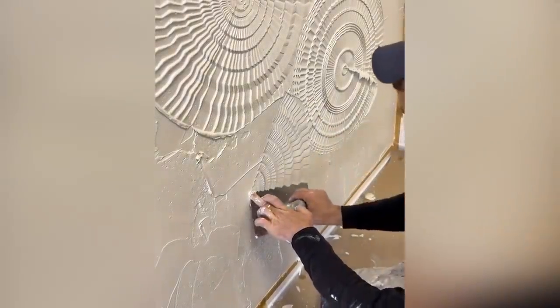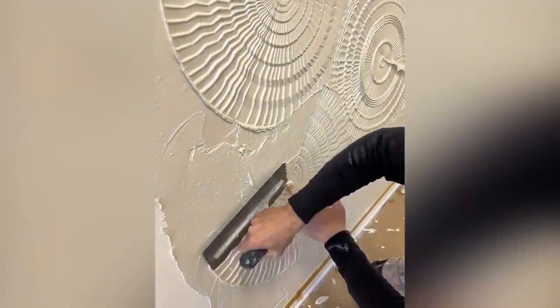Let your inner artist shine. All you need is a bit of spackle, a trowel, and some inspiration.